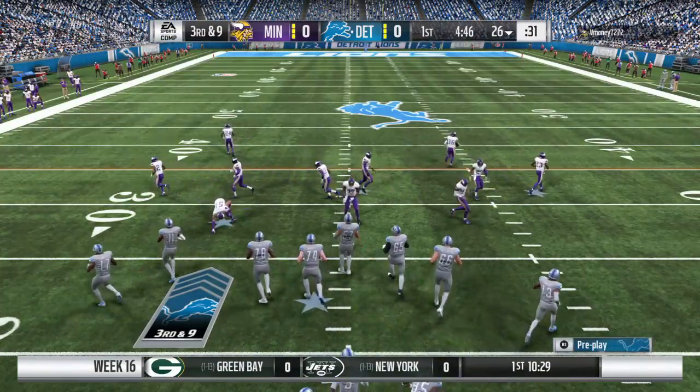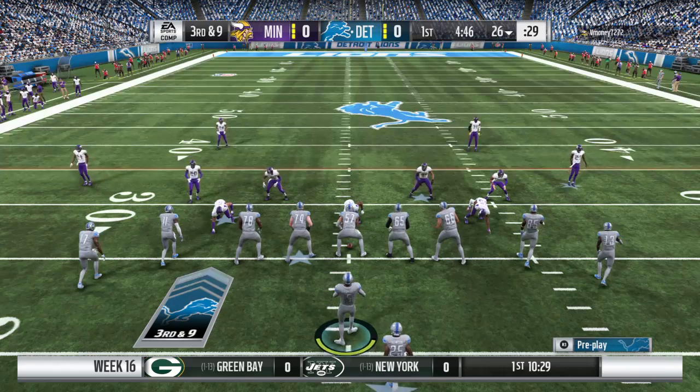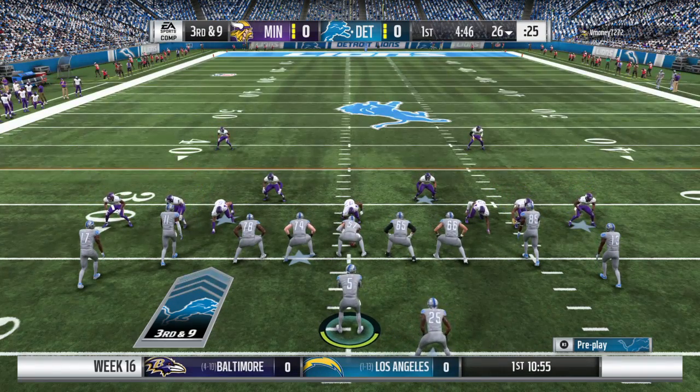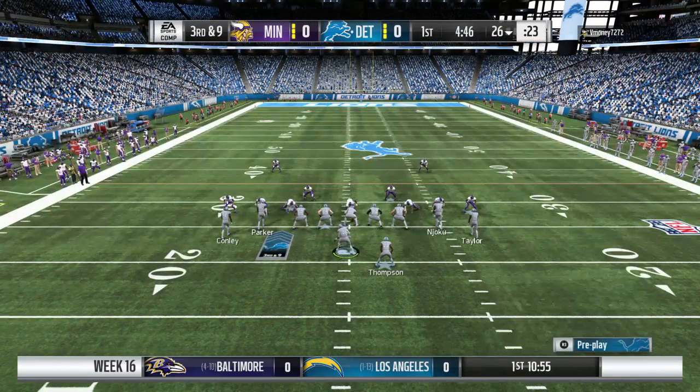Yeah, but had his hands on it for a second. Would have been a tough catch, though. Falls incomplete. After an incomplete pass on second down, that'll leave him trying to convert on 3rd and 9.